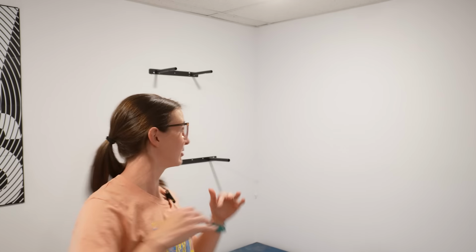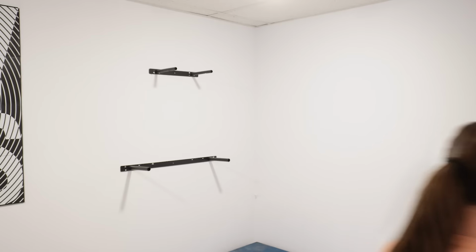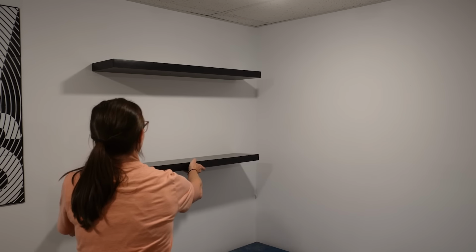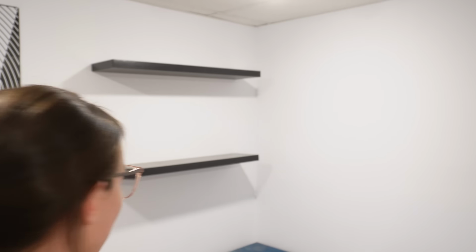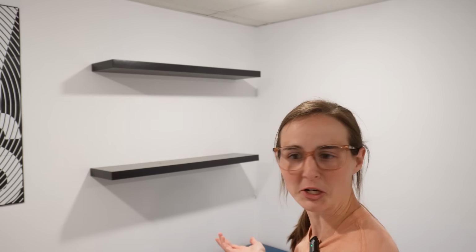All right, the last thing I have to do, and then the shelves will be finished. I need to put the shelves on the brackets and then screw them in from the bottom. So I'm gonna do that really quick. And then we will be ready to move on, finally. All right, I think that's as good as it's gonna get. Now I just need to clean up and make it look a little prettier.